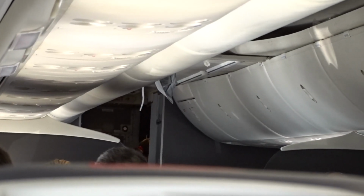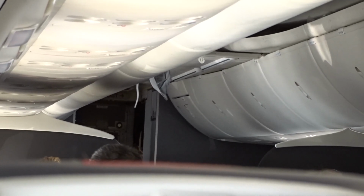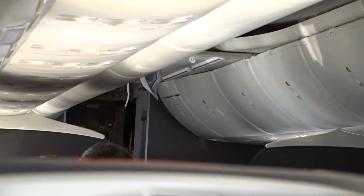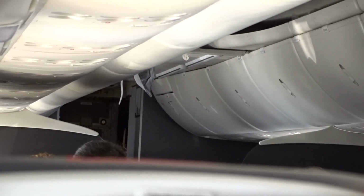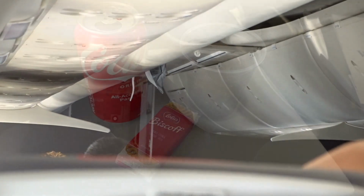Now, I couldn't help but notice that even though there's a curtain separating business class from main cabin, the crew stuffed it in the overhead bin and never used it during the flight. Why exactly, I don't really know.